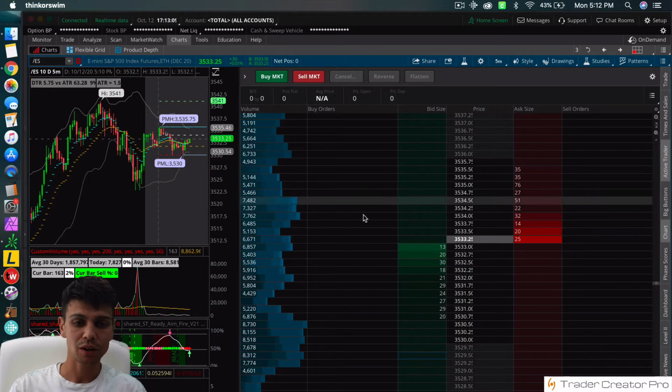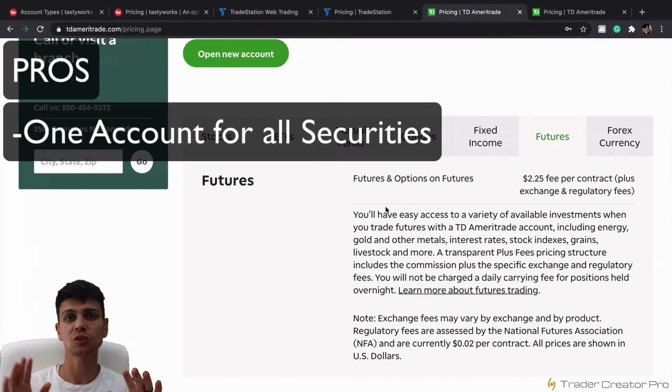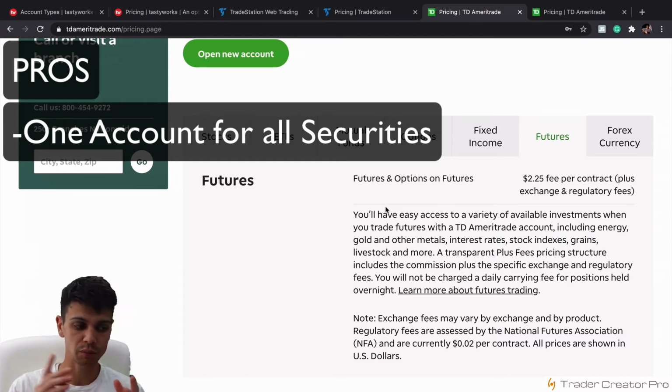The nice thing about TD Ameritrade though is that you only have one account, so you don't have to worry about funding 2 separate accounts for equities and options and futures. So that's all in one. So that's the first pro of TD Ameritrade.